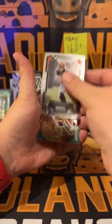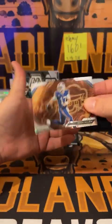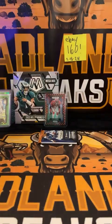There's Chase Brown for the Bengals. There's Josh Allen with the fireworks insert for the Bills. And a kid reporter behind him. That brings us to our last pack here, guys, of this mega. Then we're down to the last mega of the whole rip. Then we're moving on to the next rip.